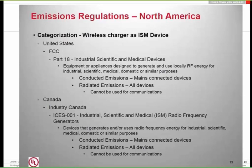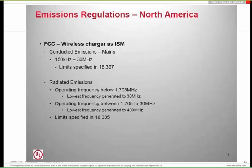Then if you put them as an ISM device, meaning no radio device, then you have FCC Part 18 for ISM devices. And in Canada, you have also a similar approach for devices that generate or use radio frequency only for energy transfer and not for data transfer. Conducted emission in the frequency spectrum between 150 kilohertz and 30 megahertz, the limits are specified in 18.307. And radiated emissions limits are specified in 18.305.